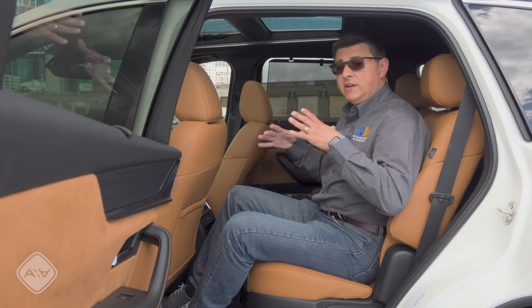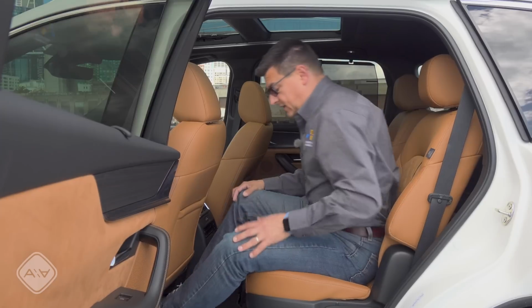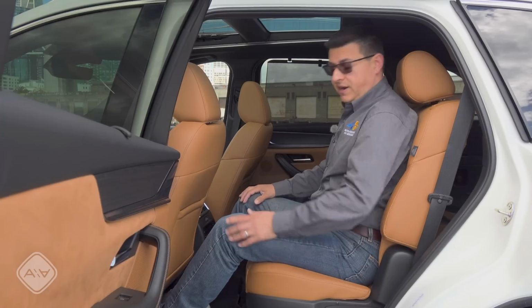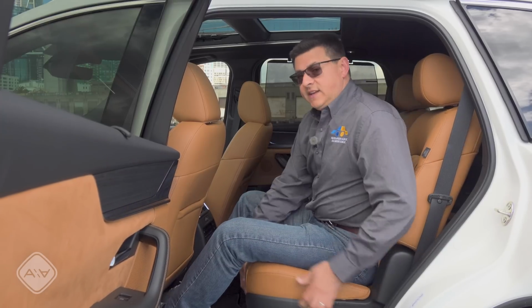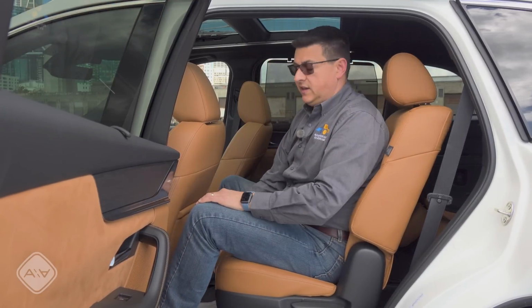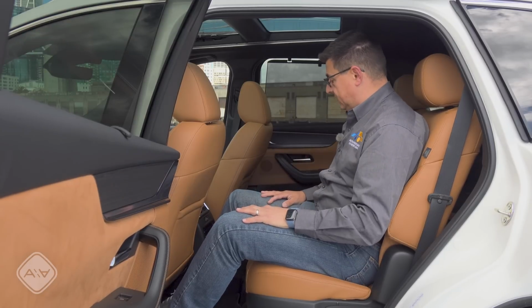This particular model is one of the 6-seat varieties of CX-90, so we get captain's chairs in the second row. They have a pretty decent recline. They also get pretty upright if you want to square off the cargo area. They slide manually forward and backward, giving you a reasonable amount of room to get back there in the third row, even with a child seat anchored into place.